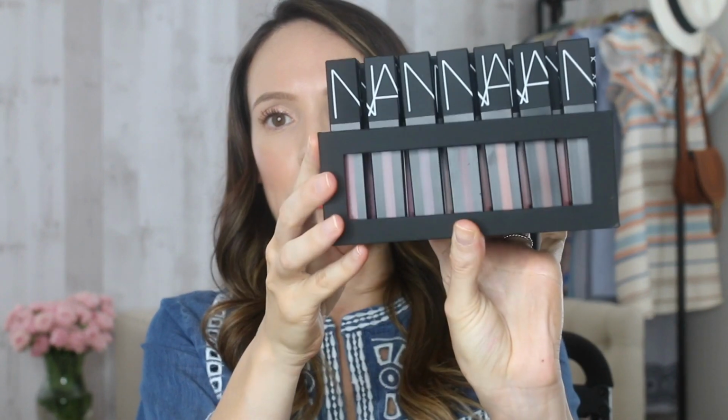Okay, the final one is the Nars Velvet Lip Matte things. What are these called? I have no idea. Let me see. The Powermatte Lip Pigments.